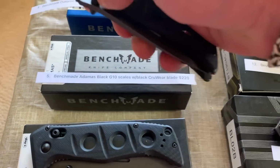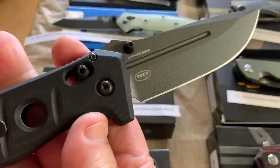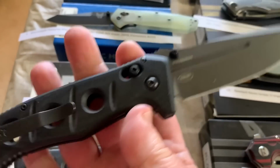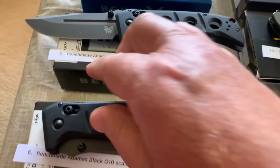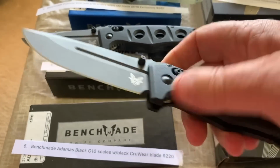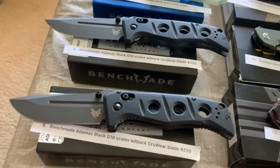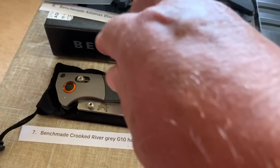I've got two of these Adamas in black. They're crew wear, and they look new. I mean, they look brand new. I pulled them out of the box. I still had that little Benchmade thing under the clip and everything. So I think they're basically new. And this person sent both of these, the one person. So I might have got a little crazy on the buy, but I mean, crew wear Adamas, you could do worse, that's for sure. $220 each.